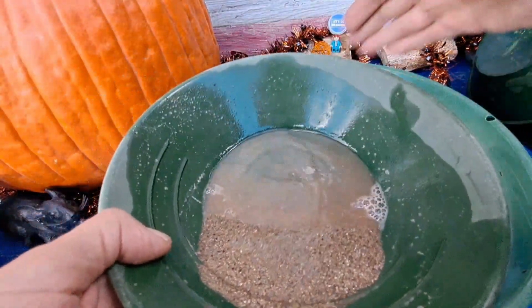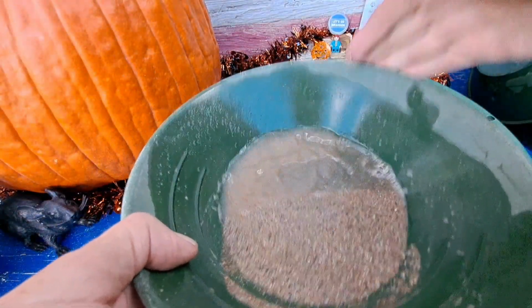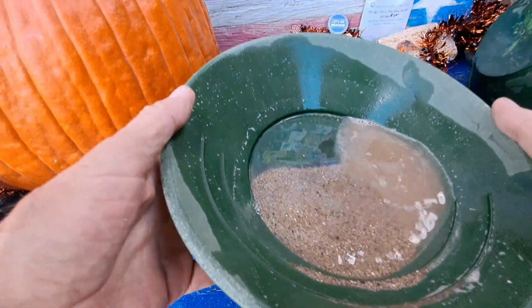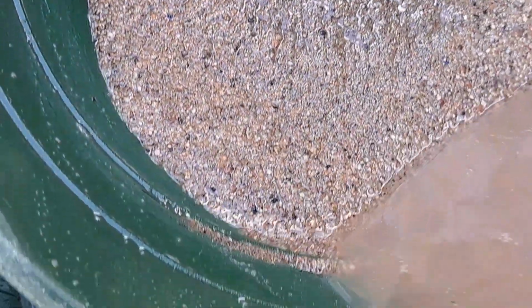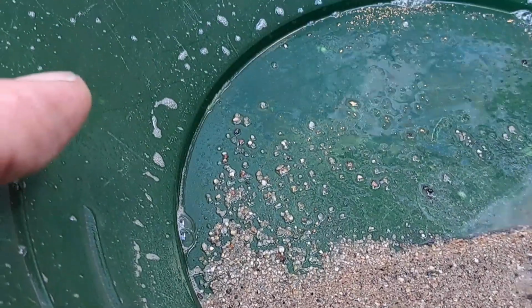So, yeah. We are going to go ahead and flip that up to the top. Off that. We can get some cleaner water there and rinse. Well, we got a nice little concentration of it up there.